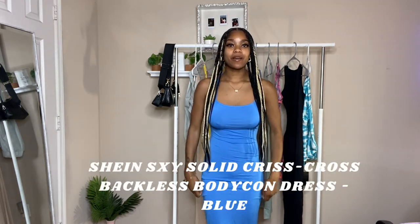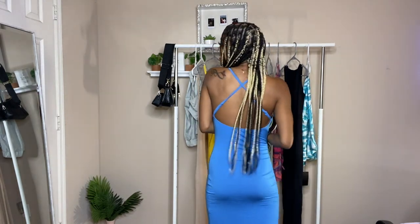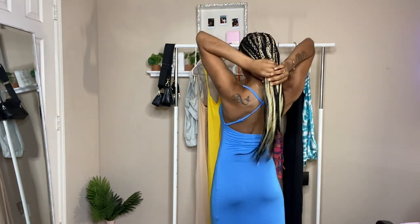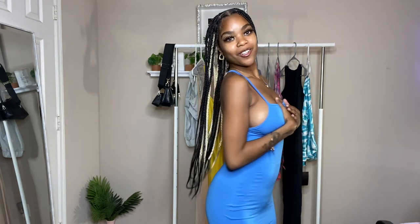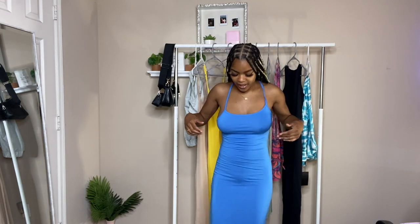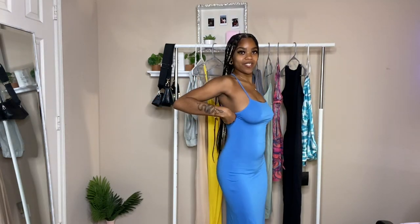Y'all should definitely get these dresses. These are so cute, and it's like the rest with the crisscross in the back. Let me see if y'all can see. This is so cute, y'all. I'm really in love with this color too. And I don't have anything in my closet that's blue, so this right here is super cute. I'm really, really loving these dresses.